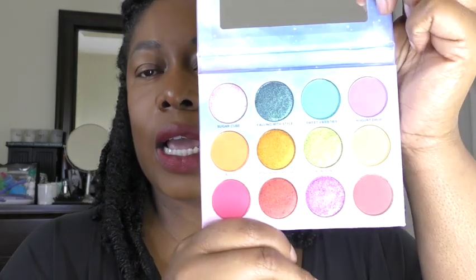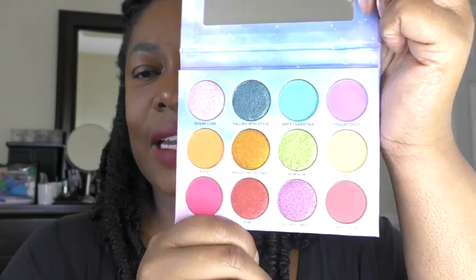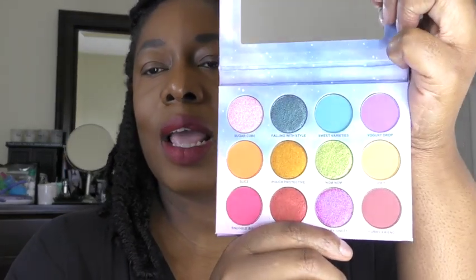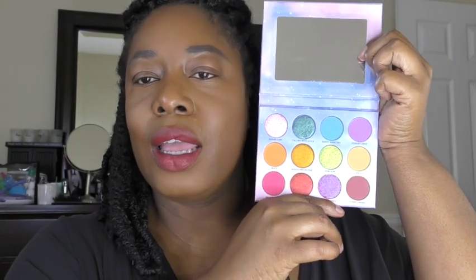So what I'm first going to do is swatch these. It looks like there are shimmers and mattes. I haven't touched anything yet. Let's see, this is a 12 pan palette, and we have 6 shimmers and 6 mattes. And I kind of like how the rows kind of go together.